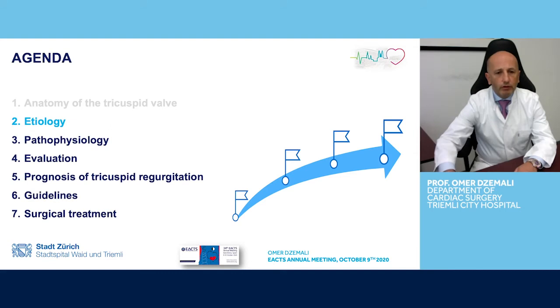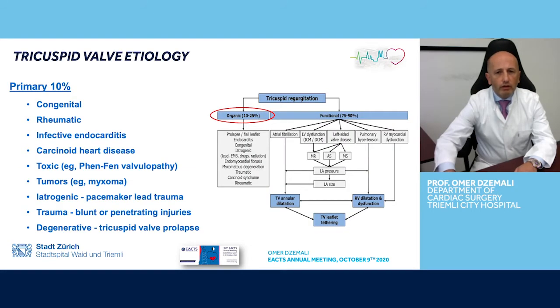Let's talk about the etiology. In general, primary tricuspid regurgitation is caused by an abnormality of the tricuspid valve and/or its subvalvular apparatus due to congenital or acquired causes. Acquired causes of primary tricuspid regurgitation include tumors, iatrogenic injury, endocarditis, systemic disease, radiation, rheumatic disease, and trauma. One of the most frequent etiologies of acquired primary tricuspid regurgitation is the presence of transvenous pacemaker leads crossing the tricuspid valve.